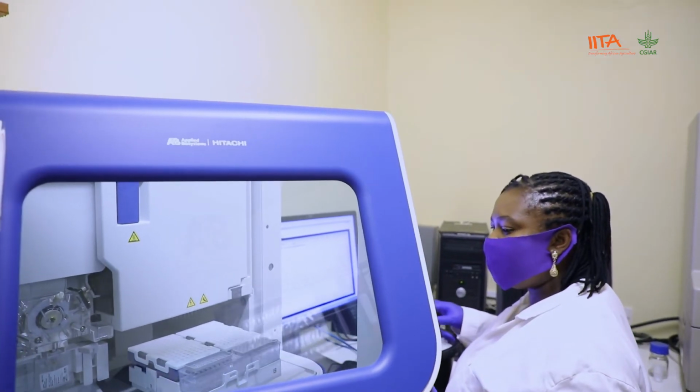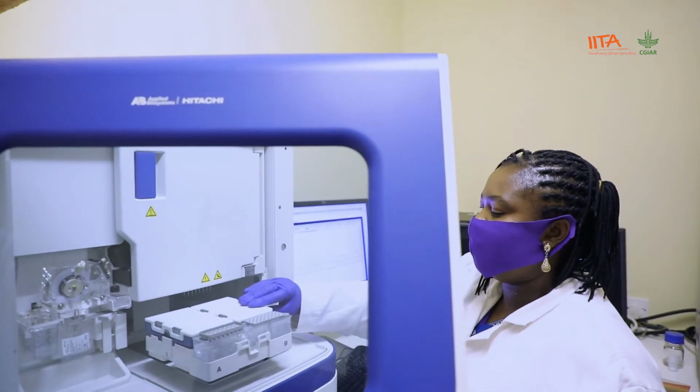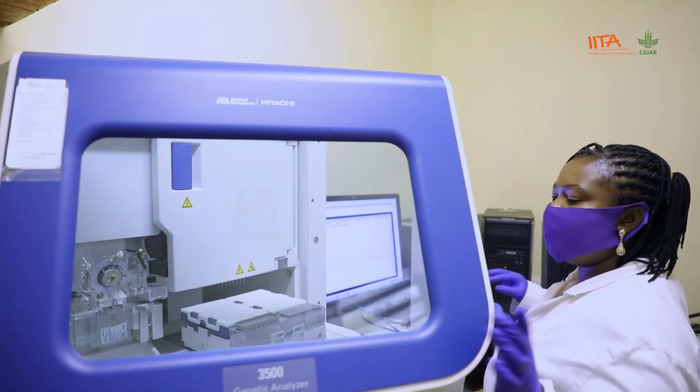Here is our sequencing room, where we have genetic analyzers. These genetic analyzers are used for sequencing, which is to determine the order of nucleotide bases, as well as for capillary electrophoresis, which is just analyzing DNA fragments. We have other methods used in analyzing DNA fragments.